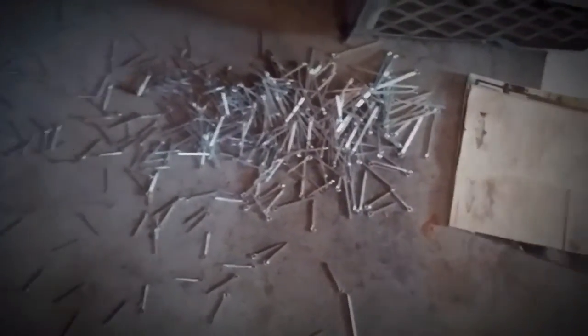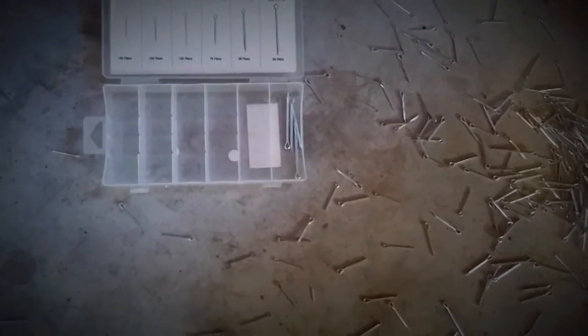So I've got a slight OCD streak, not disorder, just going that way a little bit. And something just rubbed that fur the wrong way. I dumped my cotter pin collection. That's all that was left in the box.